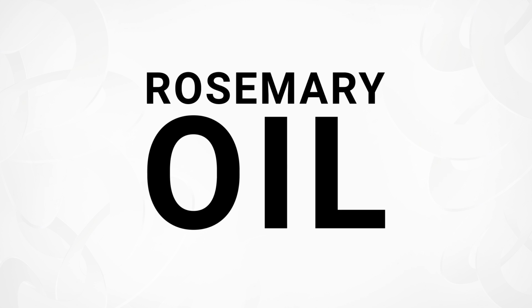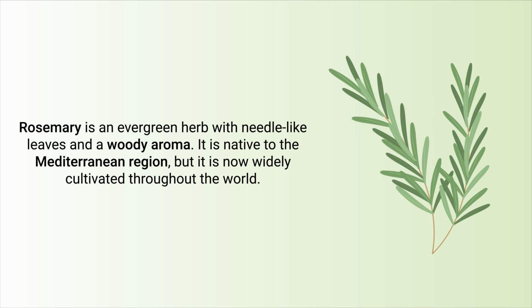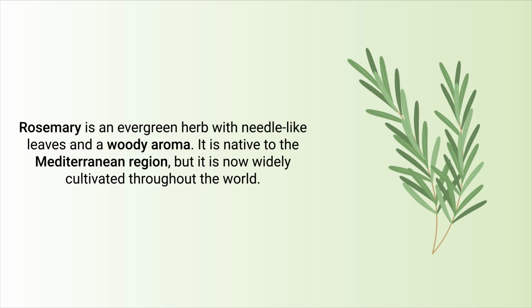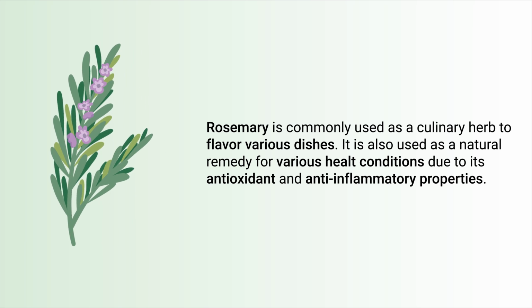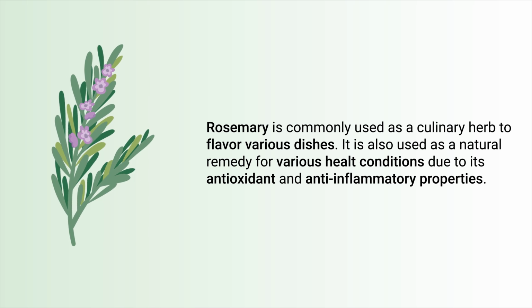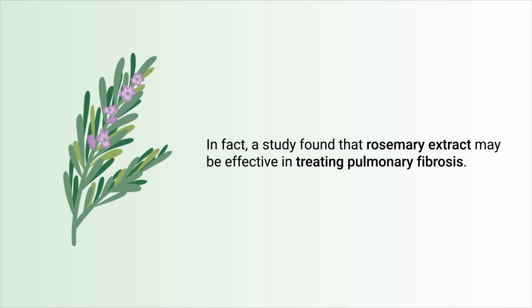Number 10. Rosemary Oil. Rosemary is an evergreen herb with needle-like leaves and a woody aroma. It is native to the Mediterranean region, but is now widely cultivated throughout the world. Rosemary is commonly used as a culinary herb to flavor various dishes. It is also used as a natural remedy for various health conditions due to its antioxidant and anti-inflammatory properties. In fact, a study found that rosemary extract may be effective in treating pulmonary fibrosis.